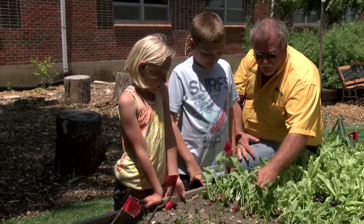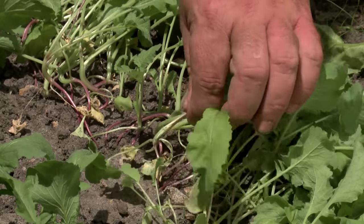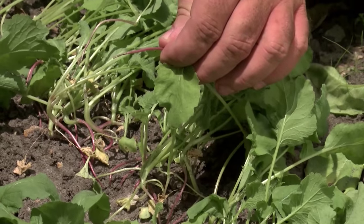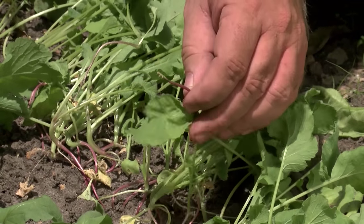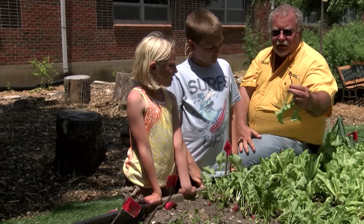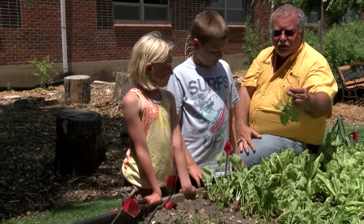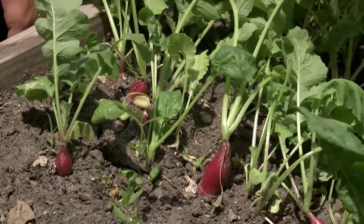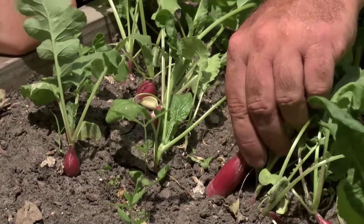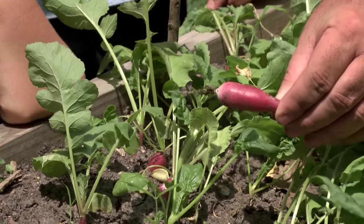So when we pick some of the radishes that weren't thinned properly, they're just long, skinny roots, and that's all they're ever going to be until we thin them out. So all those radishes we planted, we're not going to get anything good to eat off that because they're just going to be long and skinny. But for the row that we planted correctly, you can see we get some really nice radishes.